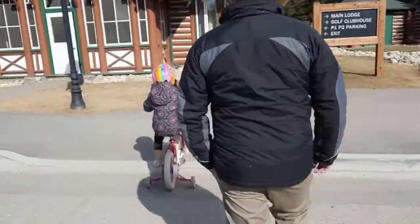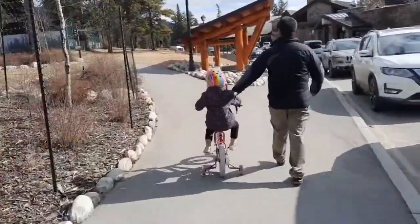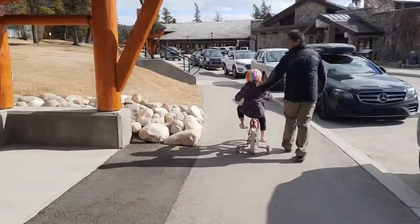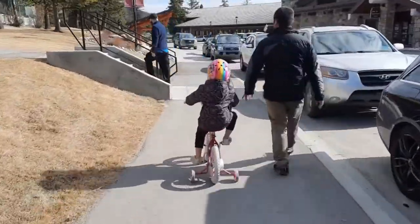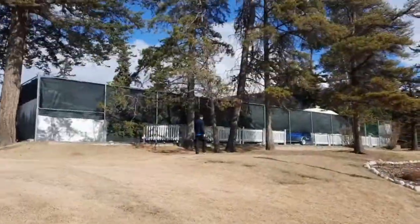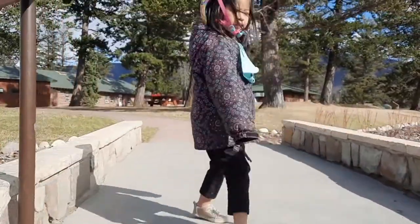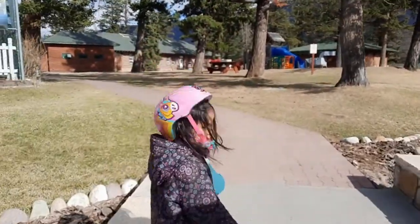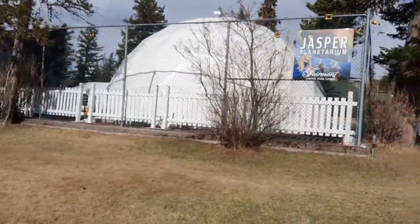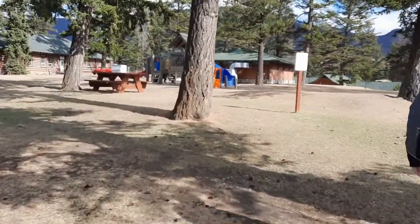We're just biking around and exploring the area. And Emma found a playground. There's a playground, I want to play there. Yes, we have a sanitizer here. It's the Jasper Planetarium. Oh, it's inside. There's also some playground here for the children.